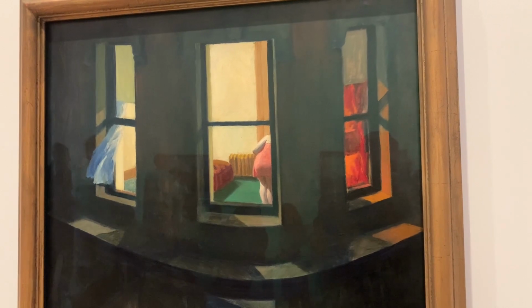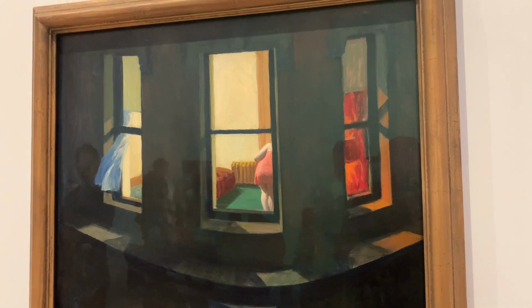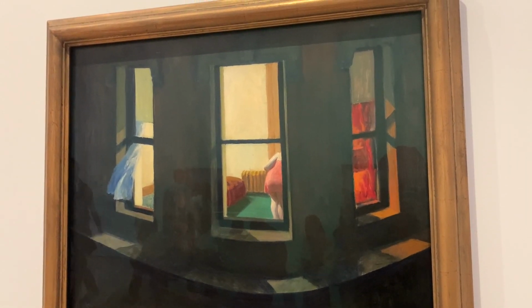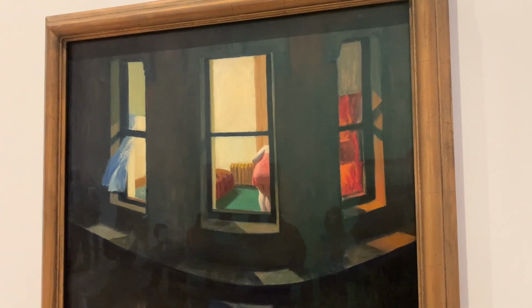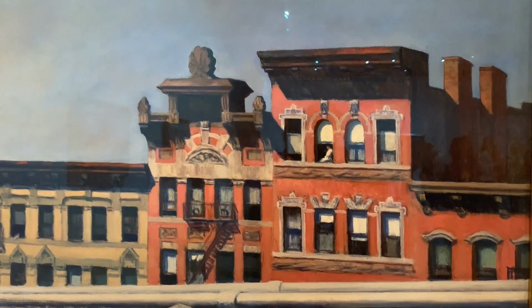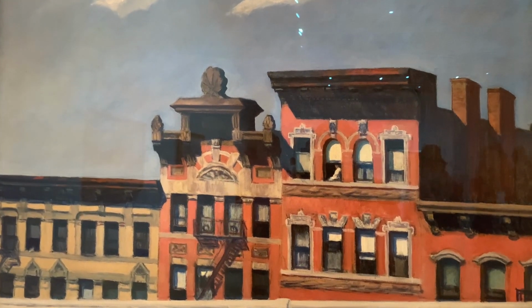Here's one of my favorites called Night Windows. The shadows in his painting cause you to focus on the lit areas. And this was supposedly a viewpoint from an elevated subway track, which was dismantled shortly after 1930. From Williamsburg Bridge, 1928. Again, a beautiful urban landscape, set of row houses, possibly Greenwich Village buildings here, and we get a lone subject, another example of a lone subject.